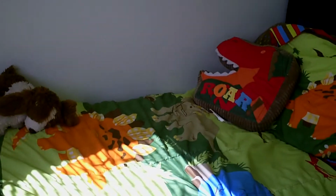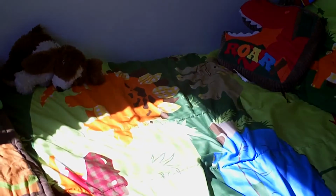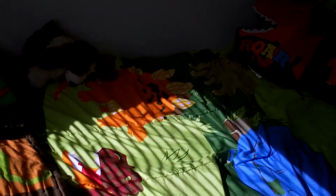This is the comforter. It's kind of hard to see with the sun. Let's see if I can. That's worse, opening the blinds. Okay, so that's the comforter. It just has lots of dinosaurs on it. I don't know if I can go from a different angle to show it better.